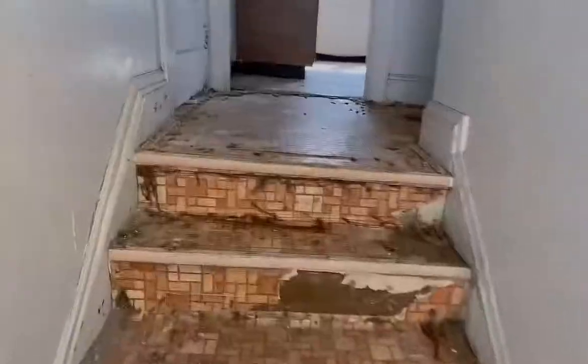It was so nasty in there that I could not do a video because I couldn't even get past the first floor. But this is what it looks like once it's trashed out, and I've gotten it to its bare bones, so you'll be able to see what it looks like.